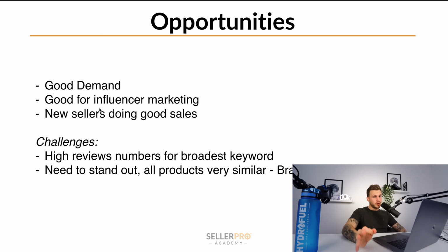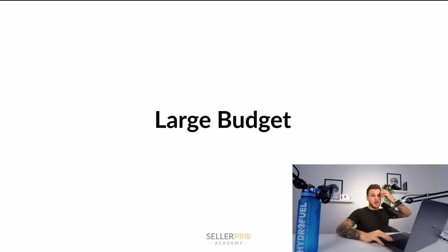Challenges, high reviews for the broadest keywords. So the broader you get on these keywords, it does get quite high reviews. But again, if you stand out, there is the ability to stand out, okay? Everything is very similar, and I believe this one, the brand is key. I didn't see anything there where the brand is really standing out. So I think the opportunity there is within the brand, and particularly how you can connect with the ideal demographic, the ideal audience. So if you have a large budget, if you've got hella money, right? If you've got, I don't know, 5, 10, 15,000 to invest into this, I'd say probably more towards the 10,000 mark, then you can go for something like this product.